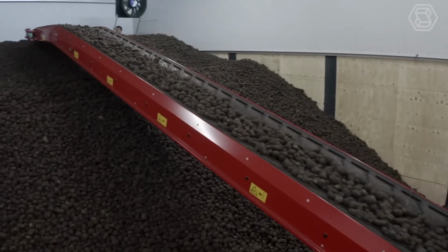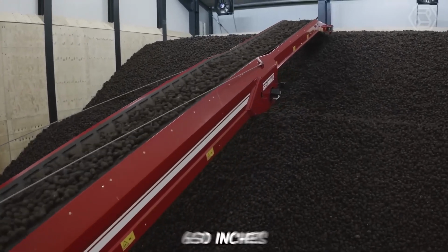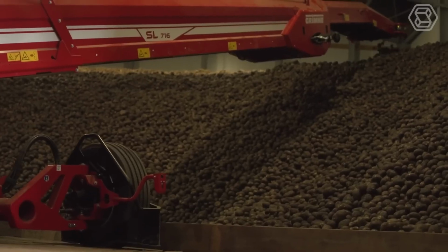The new stock fillers in this series feature a conveyor belt that is 26 inches wide and 650 inches long. This machine is also equipped with an optional quantum feed conveyor.